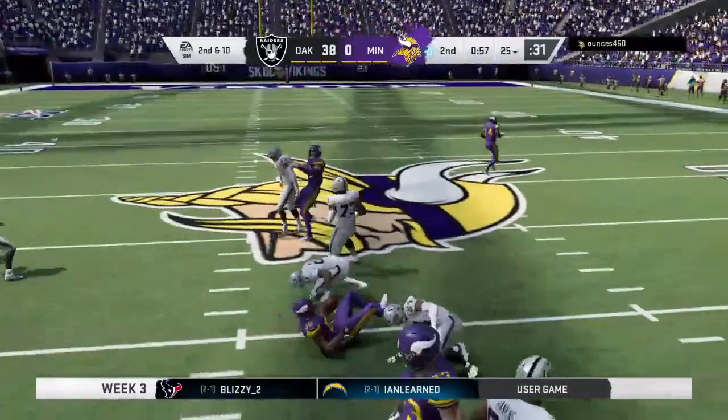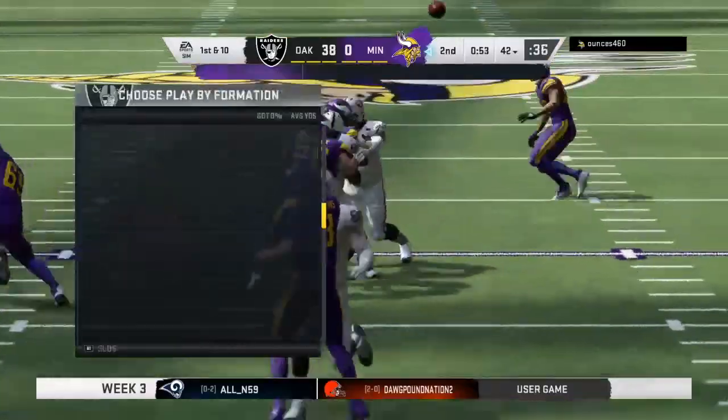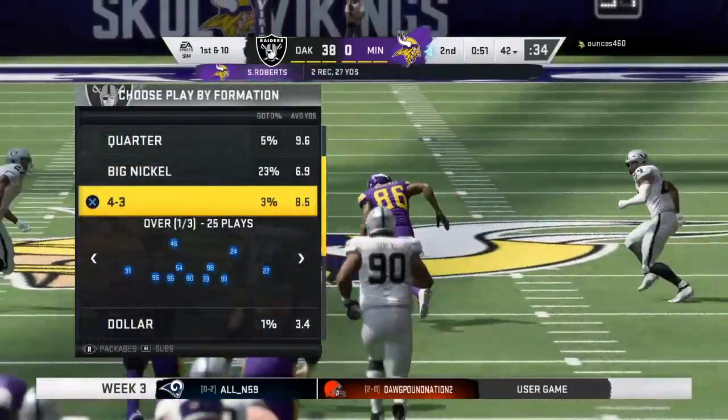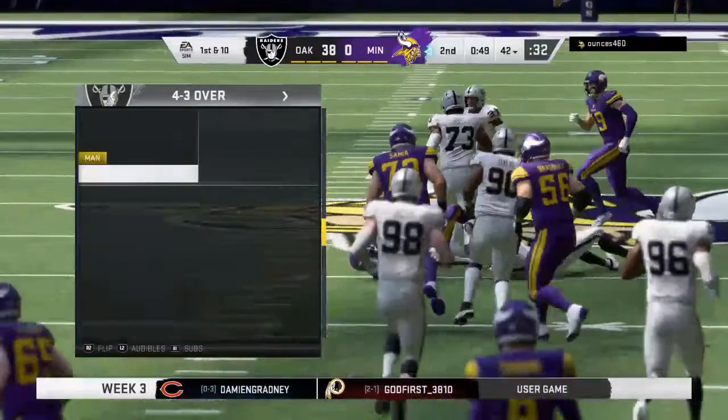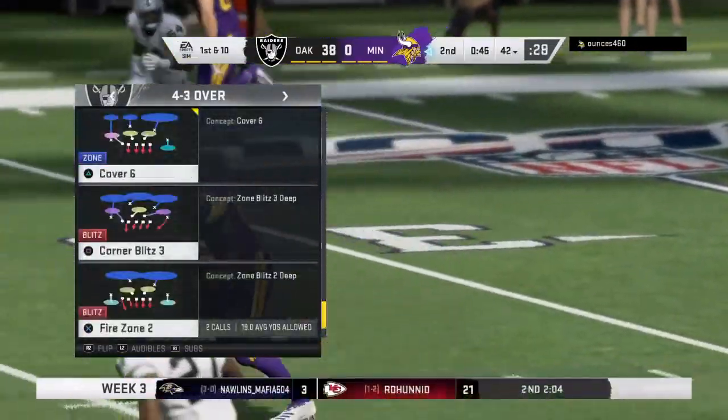Roberts got it, and they get him down, but not before he takes it across the 40-yard line. 17 yards, first down, Vikings. First and 10 at the 42-yard line.